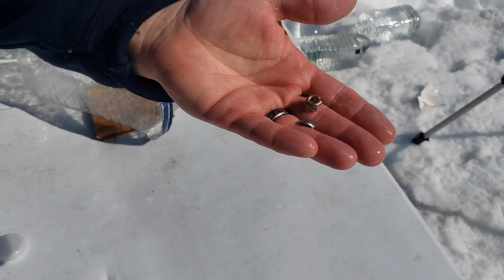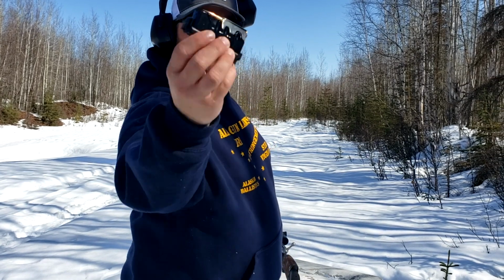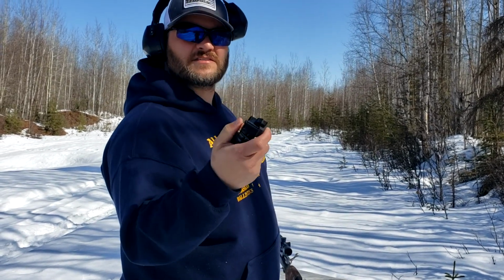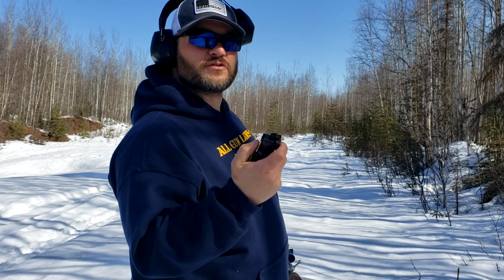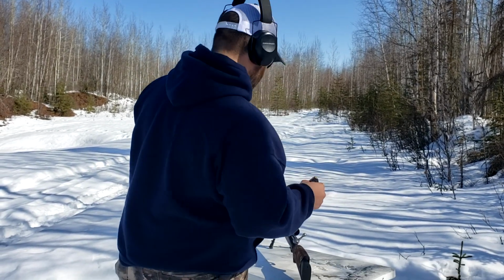Let's shoot the 6.5. Here we go, 6.5 Creedmoor Winchester Deer Season, 125 grain. Let's see if it can penetrate more than the 243. Penetration to the vitals is key, not energy dump.